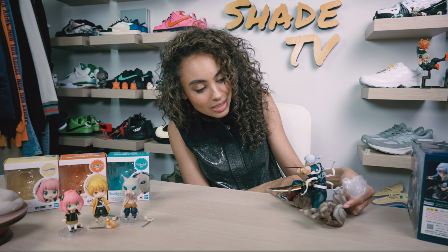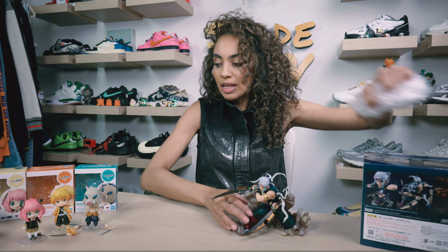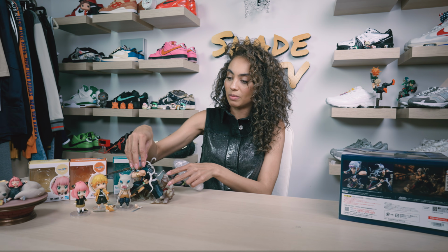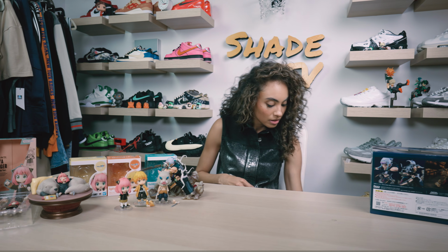But I think that this is just one of the coolest positions that they caught him in. He's of course got that little smirk on his face, which he typically has when he's fighting. All right, so that is it for our Demon Slayer. We'll put him with his friends since he's always kind of trying to save them.